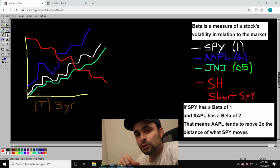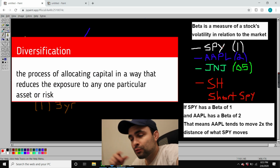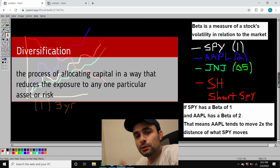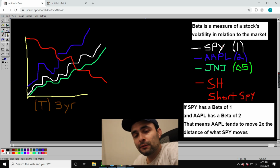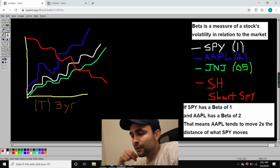If you have a large portfolio and you want to make sure that you're not leaning towards one side, it's called diversification, when you buy different stocks from different sectors because they move a certain way. So if the market goes down, you're not all the way affected because another stock may move the opposite way SPY does. That would be -1, or they move much more than SPY does, so you may be affected more.